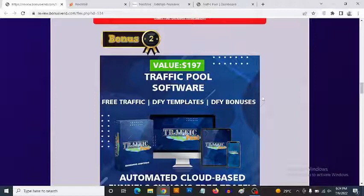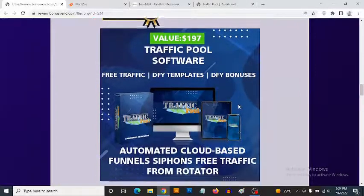It comes with done for you templates, and also comes with a free traffic rotator inside the software that allows you to send some high quality traffic automatically to your bonus page campaigns.